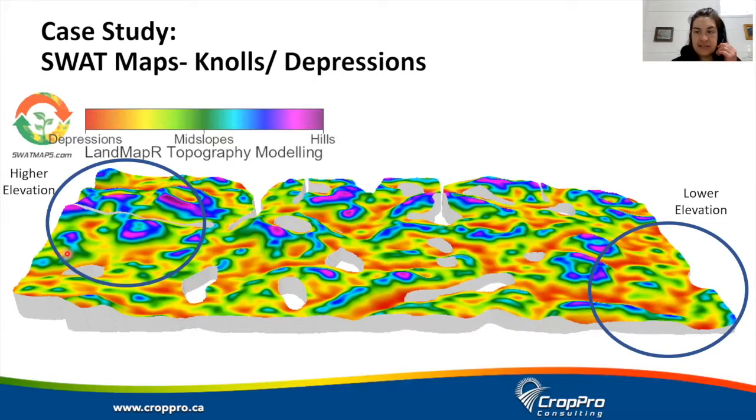For the next few slides, I've done a case study where I've chosen a field of Wade's at Lampman, Saskatchewan that I feel really represents a lot of fields that we see across southern Saskatchewan. So right away, you'll notice all of these sloughs or water accumulating depressions, which is very common in many areas of southern Saskatchewan. And then I've circled the high elevation as well as the low elevation part of these fields.